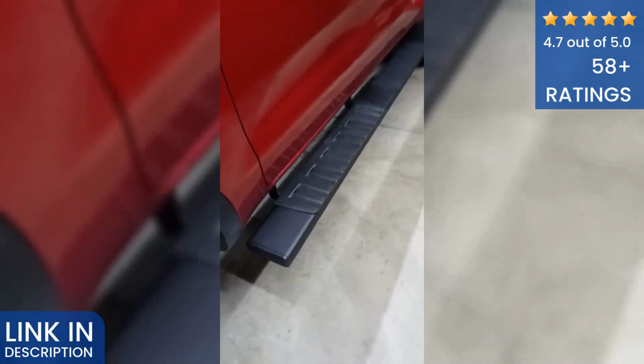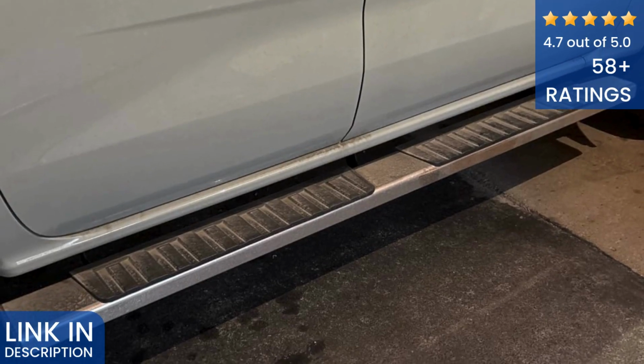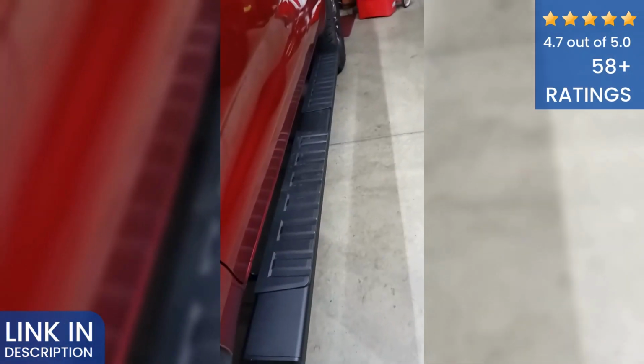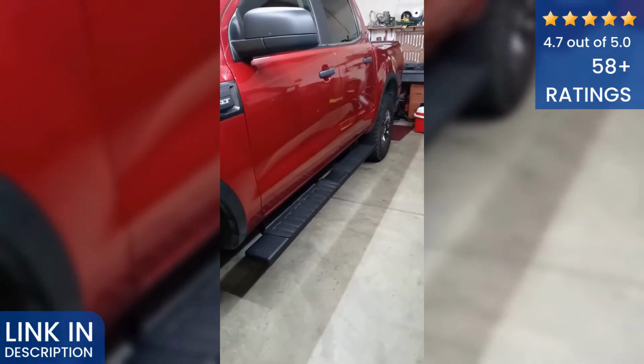What sets them apart is the patented slider design, allowing you to adjust the position forward or backward for a custom fit. Installation is a breeze with a simple bolt-on setup, no drilling, no cutting, just straightforward mounting that even non-mechanics can handle in about an hour. Users love the clean finish, solid construction, and unbeatable value, making these boards a smart upgrade for any Ranger owner.